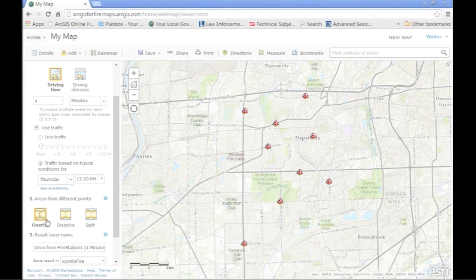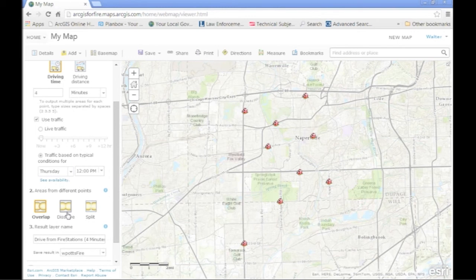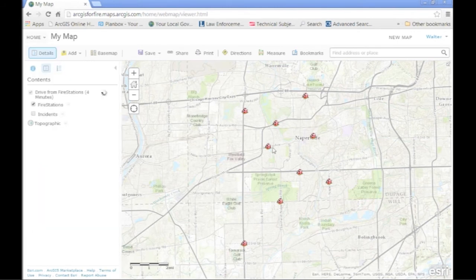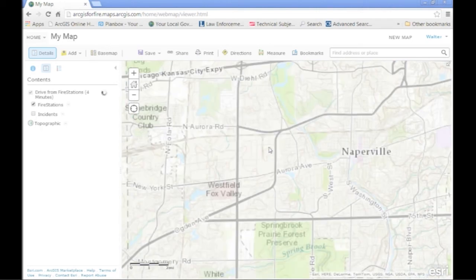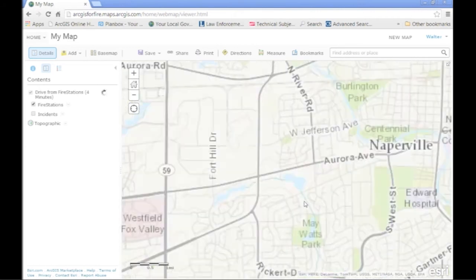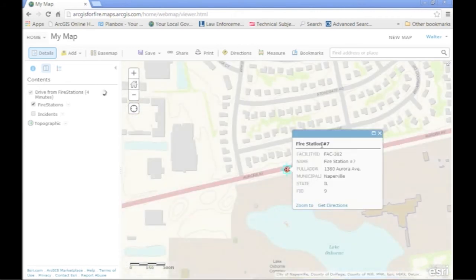I want the drive times to overlap. I don't want them to dissolve the boundaries between them because I want to see the difference between them. We'll accept the rest of the defaults, use the current map extent, and run this analysis. What's going on now is it's going to go out to each one of these fire stations and determine what the drive times are from each one. So if we select Fire Station 7, for example, it's going out and driving each one of these road networks to find out how long it's going to take, based on the typical traffic for a day like today, to be able to calculate how far we can get for each one of these drive times.